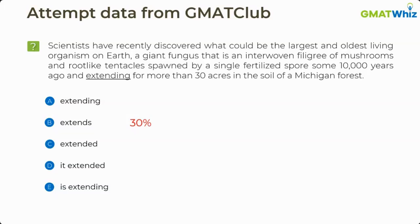Don't worry about that. So attempt data from GMAT Club, I'm showing 30% of people actually ended up marking choice B. So it's not just you guys. This data is for thousands of attempts on GMAT Club. 17% of students marked C as the answer. 8% of them marked A or E as the answer because they thought that it's still extending.